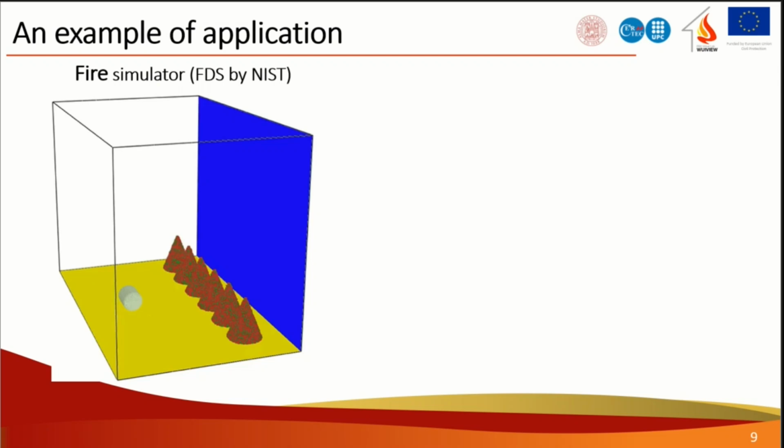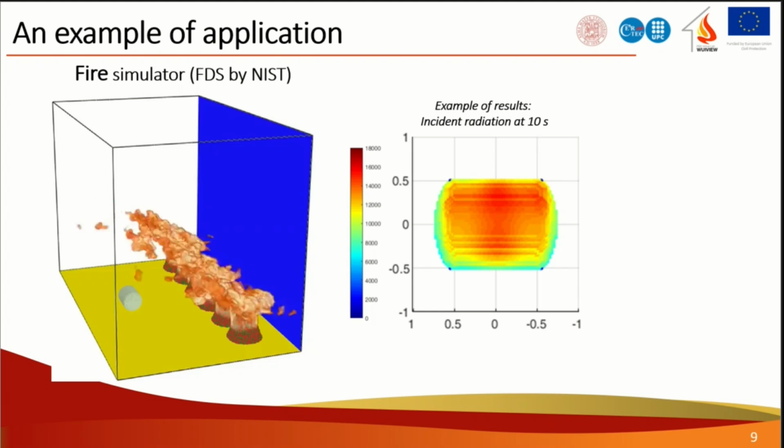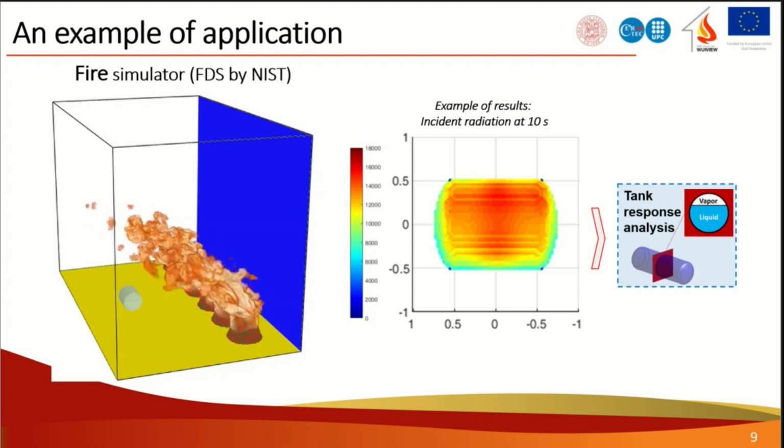In this example, the fire source characterization step was carried out using the Fire Dynamics Simulator developed by NIST. As you can see, the software simulates the ignition of the trees and the presence of the wind is also visible due to the tilt angle observable in the flame. Through the use of this software, it is possible to calculate the incident radiation that goes from the flame to the tank surface. This radiation is then used in the second step of the methodology to simulate using CFD the thermofluid dynamic response of the tank to fire exposure.